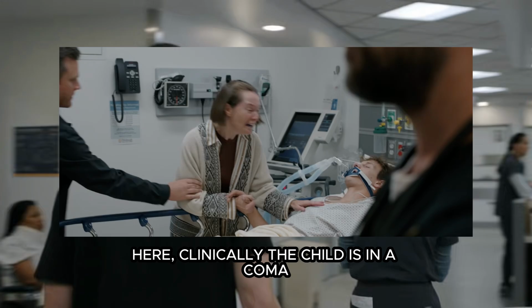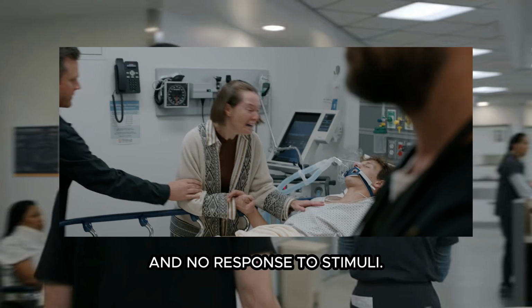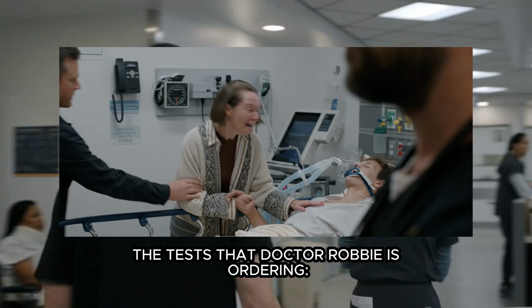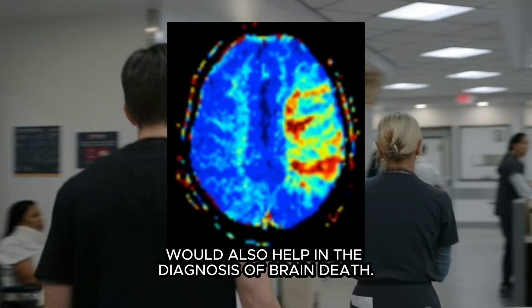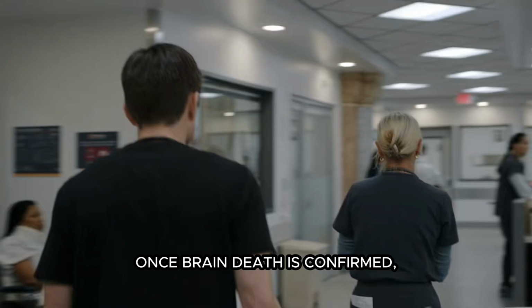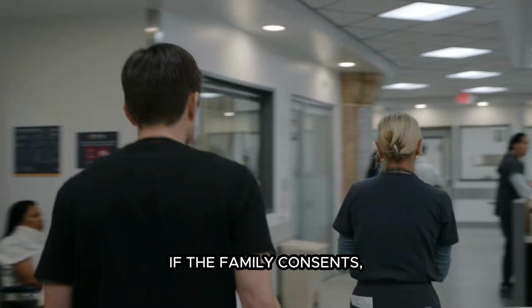Here, clinically, the child is in a coma with absent cranial nerve reflexes and no response to stimuli. The tests that Dr. Robbie is ordering, the cerebral perfusion study, and apnea test would also help in the diagnosis of brain death. Once brain death is confirmed, the patient's organs may be considered for donation if the family consents.